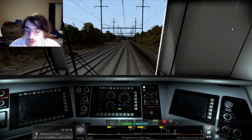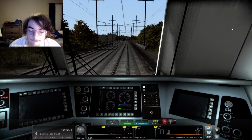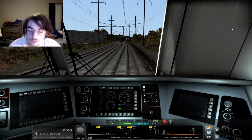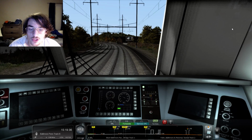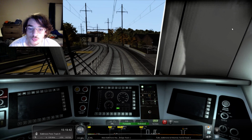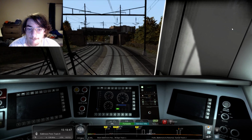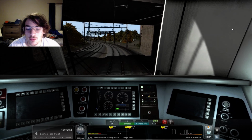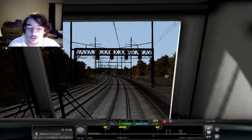Fulton Bridge will be 80. Alright, because we're going through the interlocking, so we gotta go from 1 to 2. We will have to go ahead and sort of go to 30 actually. We should have a limited clear or medium clear at least. Okay, that's no signal. Alright.